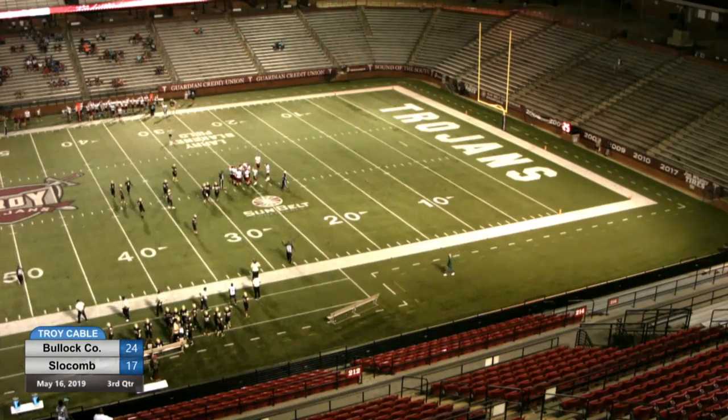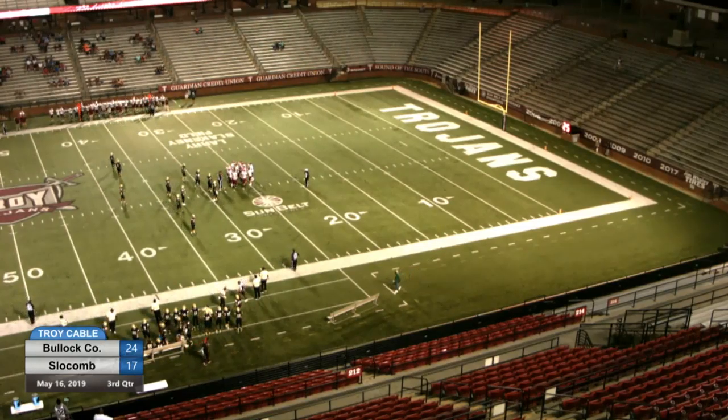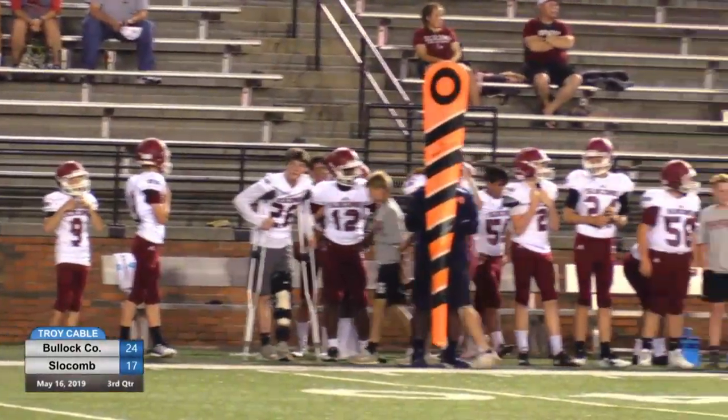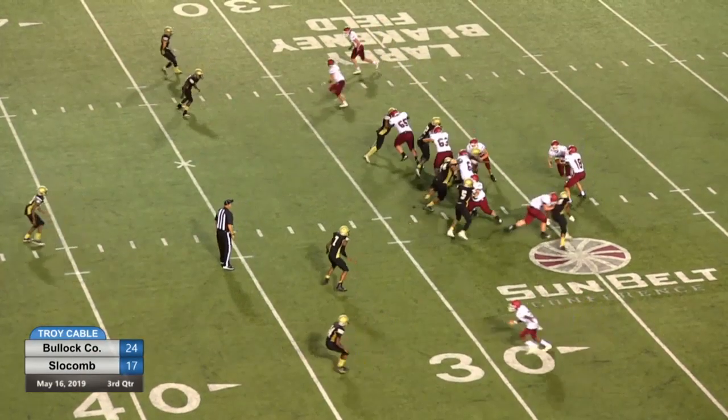Can Slocomb go down the field and regain the lead? And another thing, you and I both feel that the starters are still on the field, right? I believe so. What about this fourth quarter? Is it going to be underclassmen, or are they going to keep the big guys on the field?